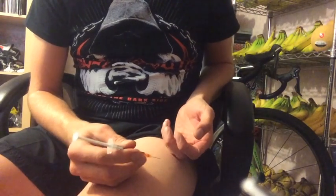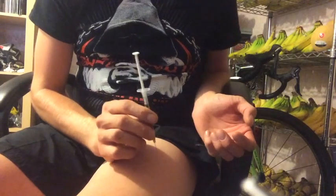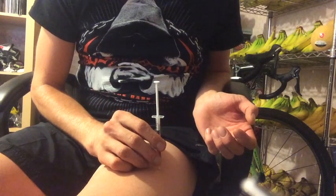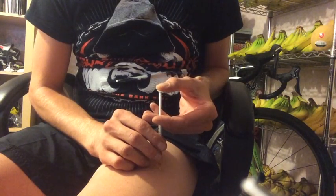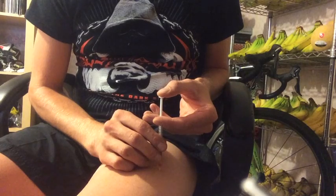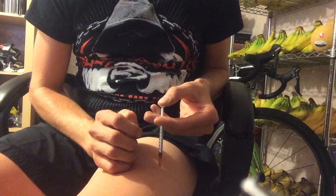Okay, so now take your syringe. What I like to do is like a countdown of 3, so 1, 2, 3. So up to you how you do it, but it is quite daunting the first time you do it. So 1, 2, 3. That's it, that's all the way in. And slowly push the plunger into the syringe. Do it really fast, it kind of hurts a bit. So I take my time. Take it out.